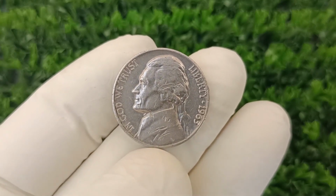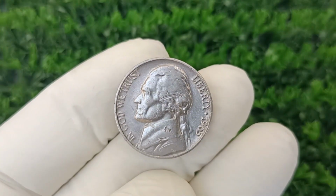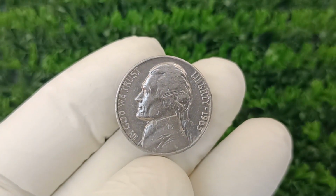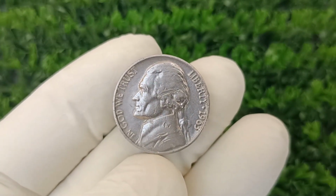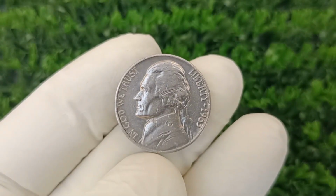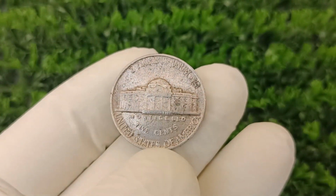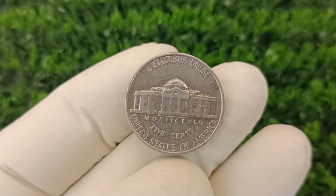A 1963 Jefferson nickel without a mint mark in circulated condition can sell for $5,000 on average. Coins with minimal wear or unique features can fetch up to $7,500 or even $1,000 in some cases. What drives the demand for the 1963 Jefferson nickel? It's a mix of its historical importance, rarity, and appeal to collectors.